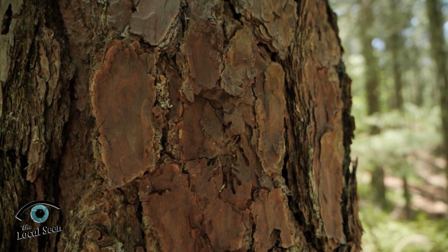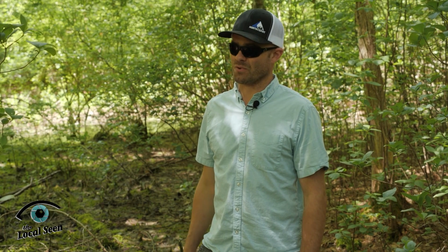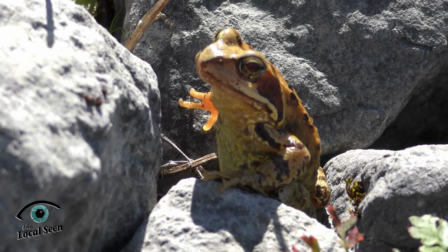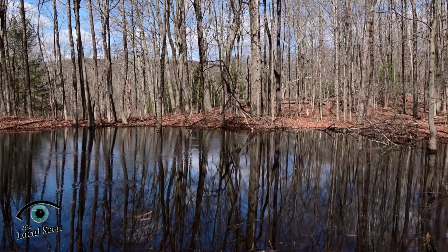So we're here at one of the vernal pools at Camp Nekon, one that we actually surveyed recently that passes all the qualifications to be a certified vernal pool because we were able to find breeding evidence of spotted salamander and wood frog in here. What vernal pools are, they're confined basins that fill up with water that typically dry out during some point in most years, or at least occasionally, enough that you don't have fish present or larger predatory amphibians.